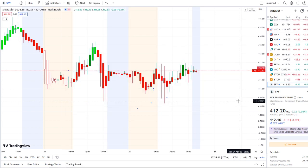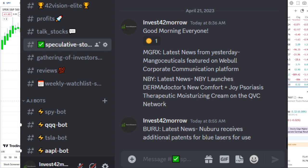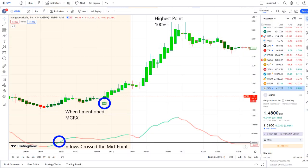So the home run of the day was MGRX. We caught this one early on in the pre-market, sitting sideways, got those inflows over the midpoint to the upside, as well as with a bull indicator and full strength on 42 vision into the bell and after the bell, and it reached a highest point of 100% plus within minutes, guys.